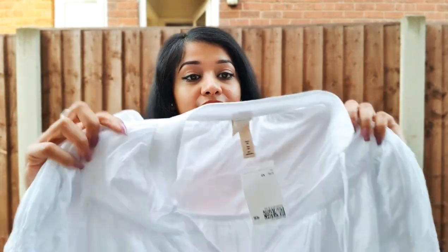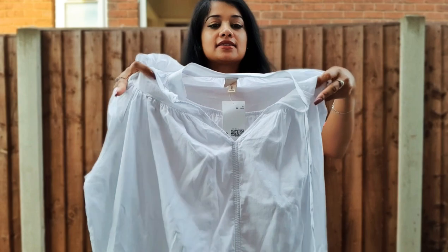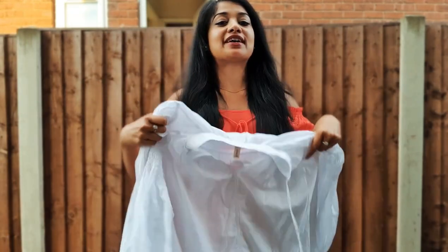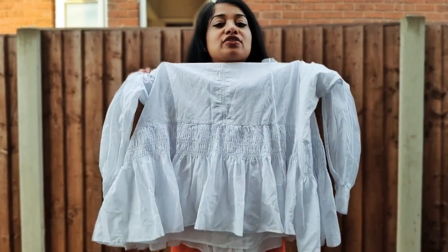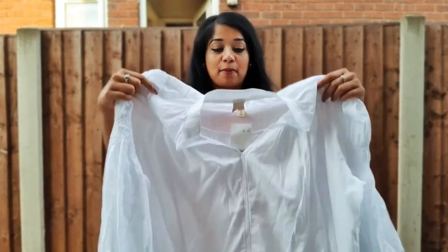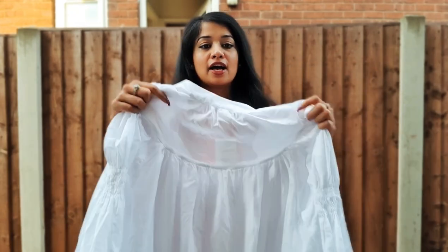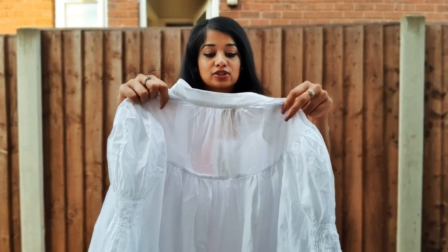My gosh, I'm sure it's 100% cotton. I got it in the extra small because it is very oversized. As you can see there, if I move back, it is absolutely stunning. It looks massive, but it gives such a nice drama, and I love how it's short at the front and longer at the back. It's just absolutely stunning, the detail on it. You will see in the lookbook part of the video how it looks on.